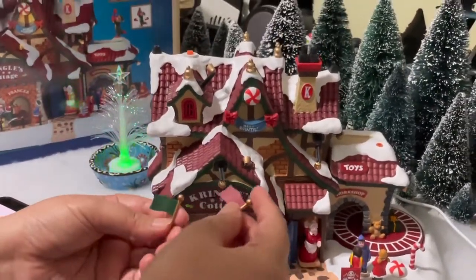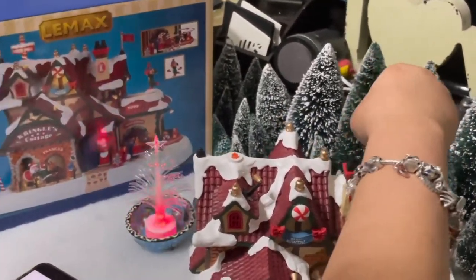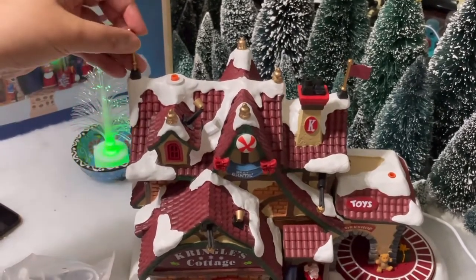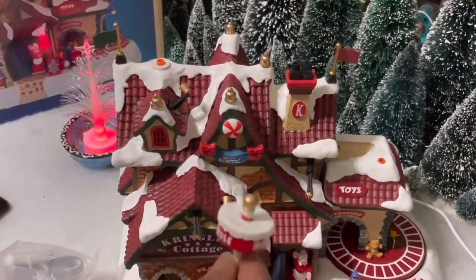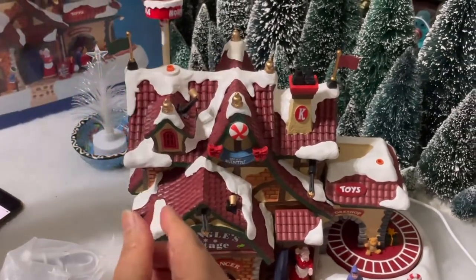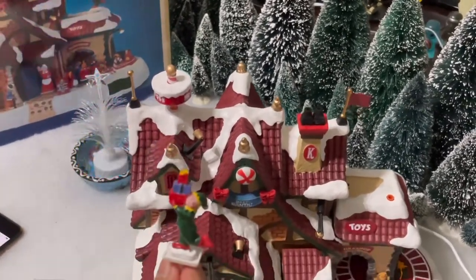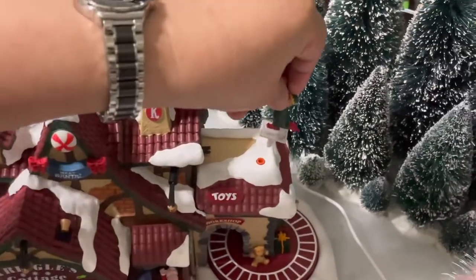So this one will go here. Yeah, and then this one can go here. Okay. And this one is a cylindrical sign of North Pole. So this one goes here. And we also have an elf with a gift. So this one goes here.